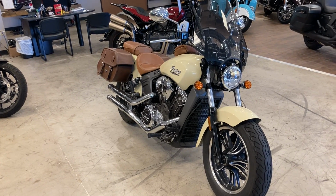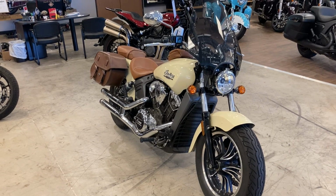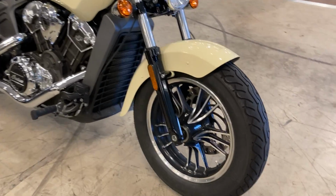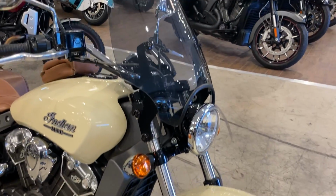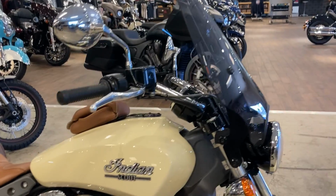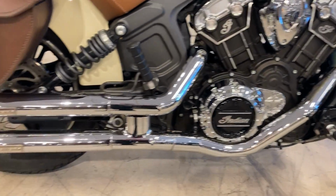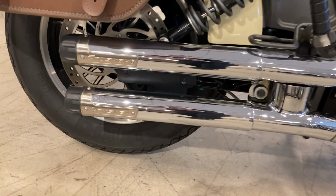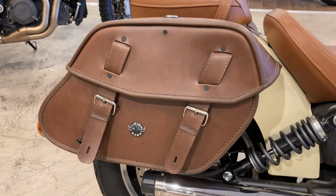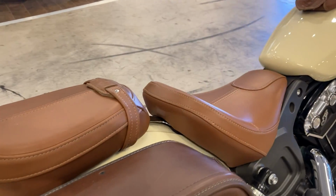We're at North County Indian Motorcycles, and today we're looking at a 2017 Indian Scout in Ivory Cream. Has the nice tall tinted windshield and smoke. Crusher exhaust. Viking saddlebags. And a passenger seat that matches the rider's seat.